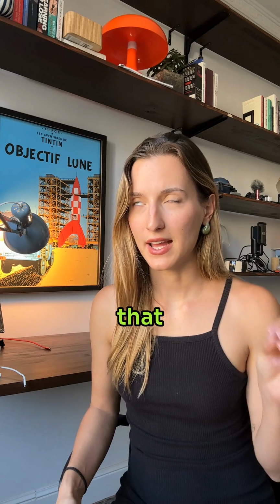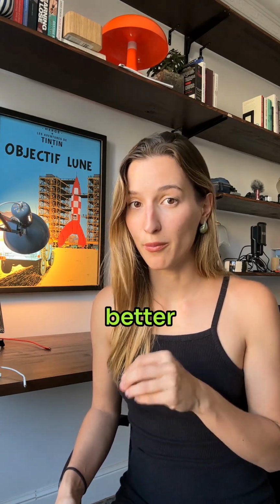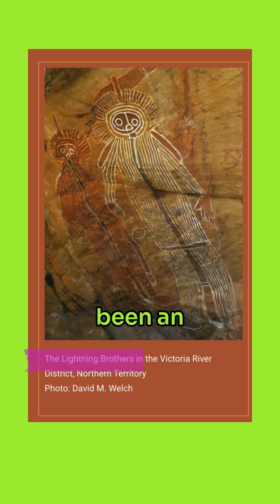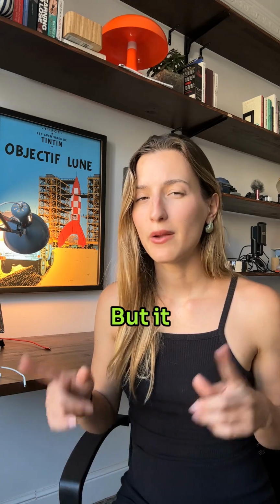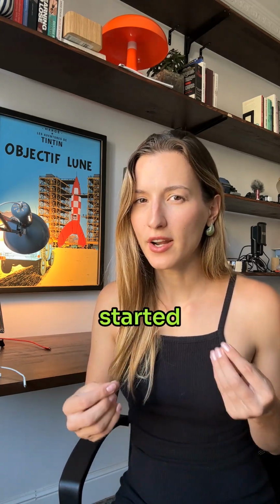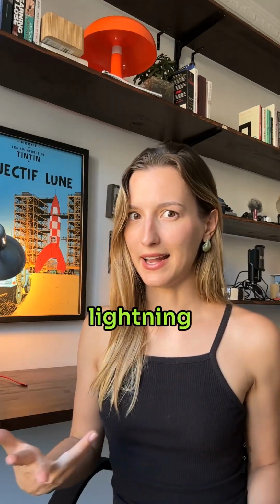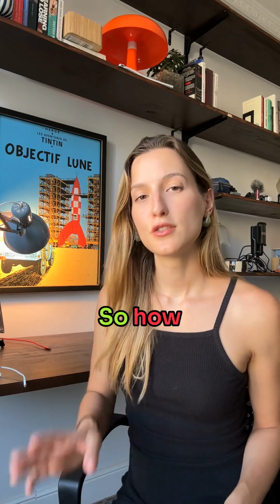They have noticed that lightning helps plants grow better for a very long time. So much so that lightning has been an integral part of cultural practices. But it wasn't until recently that we started digging a little bit deeper and started conducting experiments to understand how does lightning influence how plants grow. So how does this work?